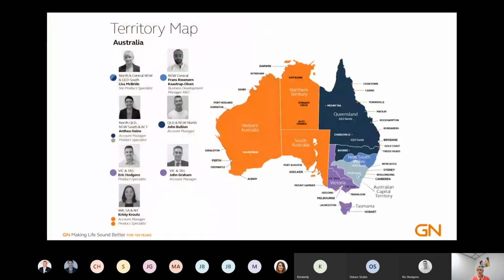Firstly, for those of you that weren't on the call on Wednesday, I just want to introduce you to our team because we have had a few changes and a few new recruits recently. So in Australia, I'm looking after the more north of New South Wales and the more central portion of New South Wales. In this area, I've also got my colleague Franz, who looks after the more central New South Wales as an account manager. We also have Anthea, who looks after the more south of New South Wales and product support for the majority of Queensland.